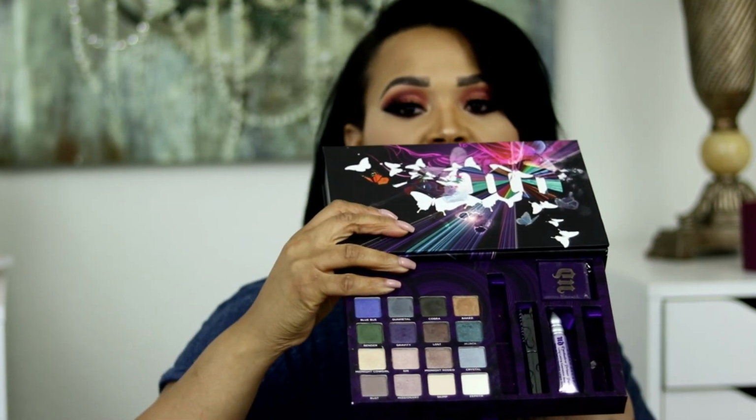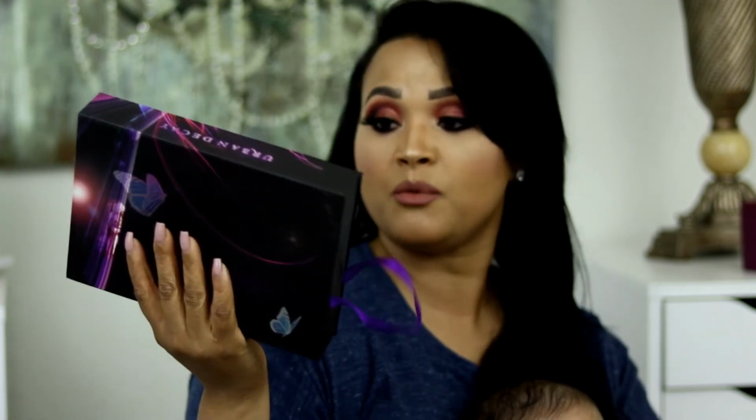It is huge. And there's an Urban Decay primer potion still in there because that does not work on my oily eyelids. So this entire thing, once I got this out of the drawer, I swear I could fit 4 more palettes in there. This sucker has got to go. It is just too much.